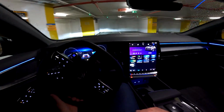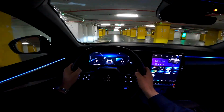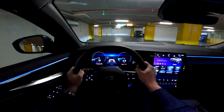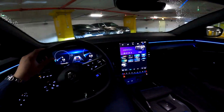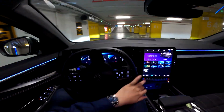If you want more powerful version, there is the E-Tech full hybrid, which is the self-charging hybrid that has 200 horsepower. So that is the second option, and then the entry-level one here in Croatia is the mild hybrid with 140 horsepower. So that way you have 2 mild hybrids and then 1 hybrid. Tell me in the comments what would be your choice.